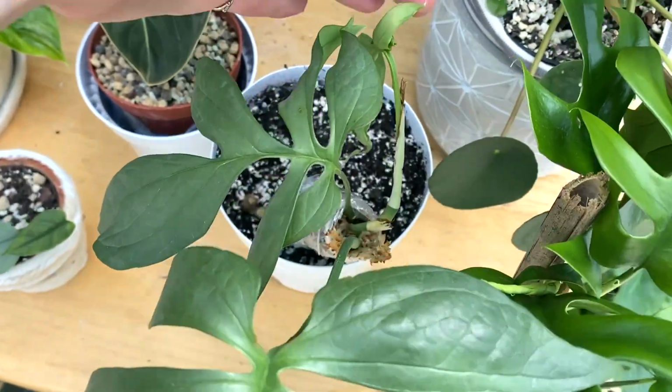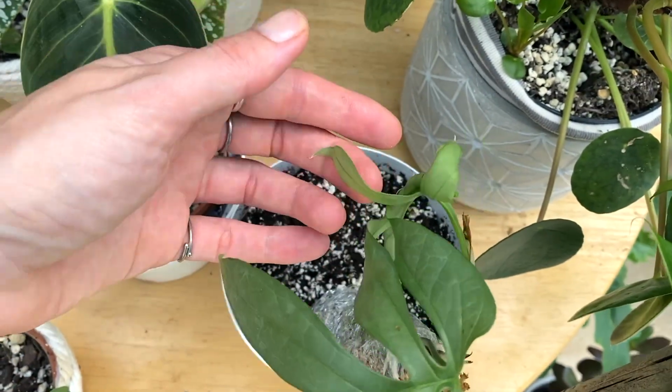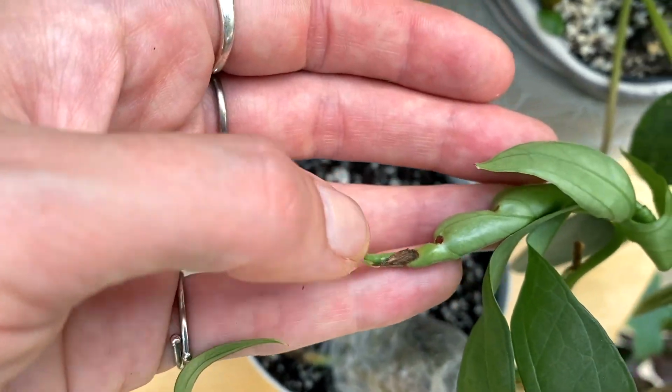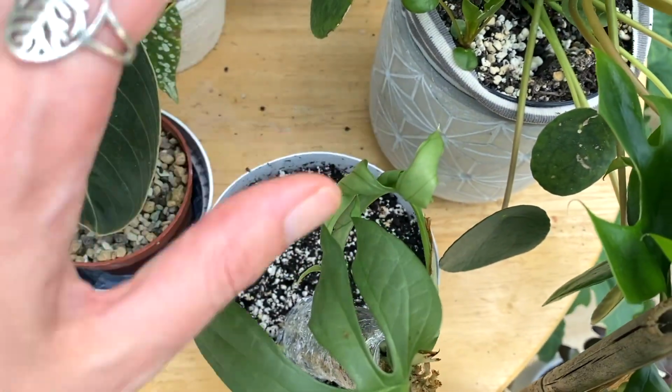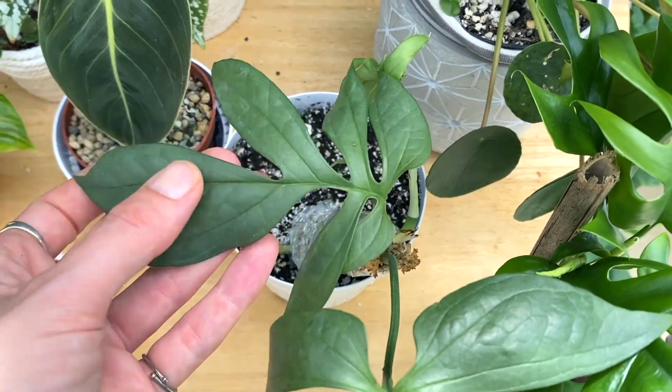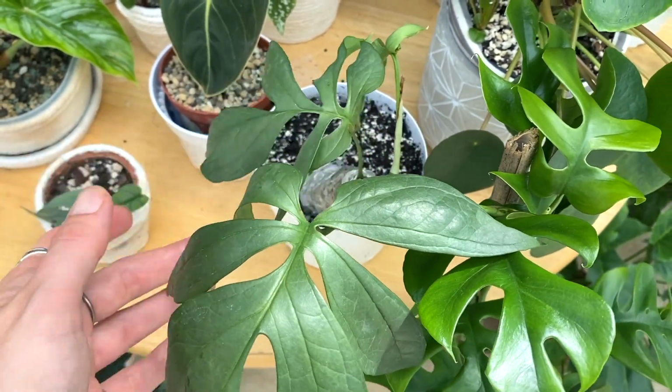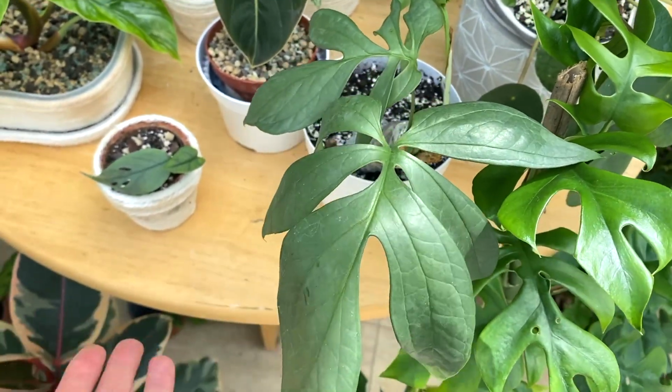It's also got a new little leaf coming here, which did arrive with a little bit of damage, but I think actually now that it started to unfurl, I think it's going to be okay. I think it might just be a little bit damaged, but the fact it's giving me new growth already, and I've only had it for just under 2 weeks, is really, really impressive.